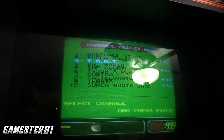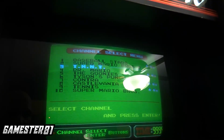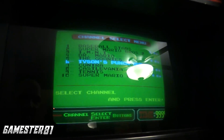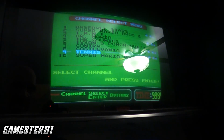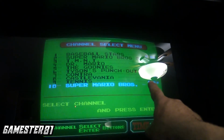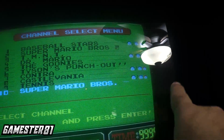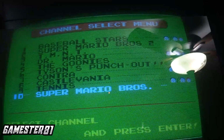They also had little displays you can put on the top of these things, which was really cool. They came with the game, so people walking by can see what games are on there. Dr. Mario, The Goonies, Tyson's Punch-Out, awesome. Contra, Castlevania. So they also have Tennis, Super Mario Bros. 1. On the right here, you can see how many players can play. There's a reflection there, I apologize. You can see 1 or 2 players. Some of them are single player, so there's no character. Again, sorry about the glare.